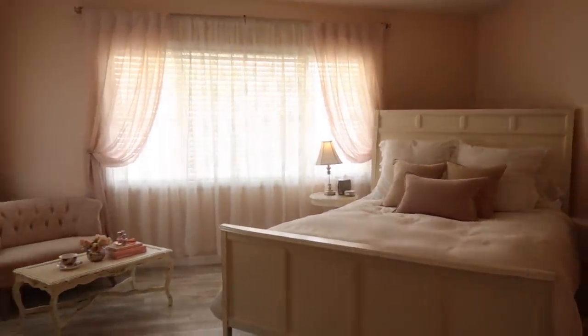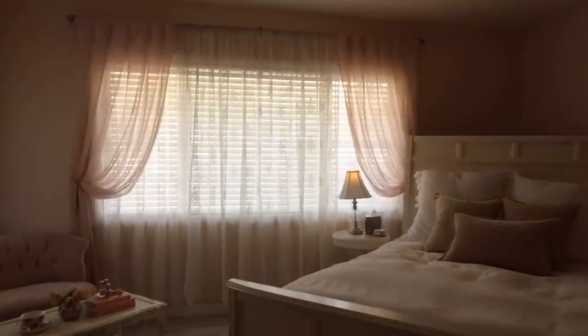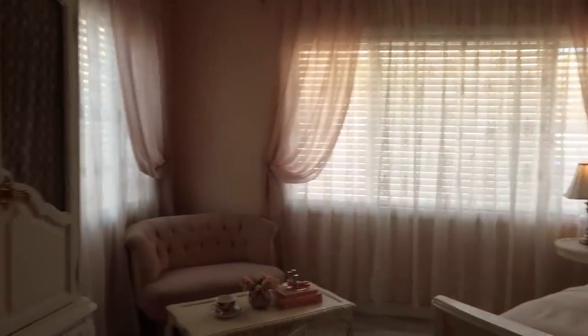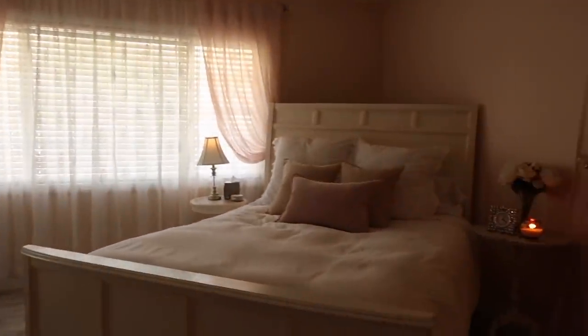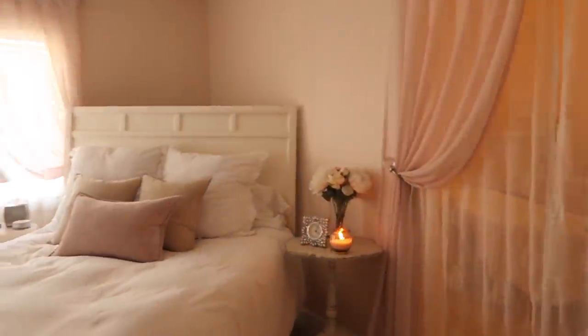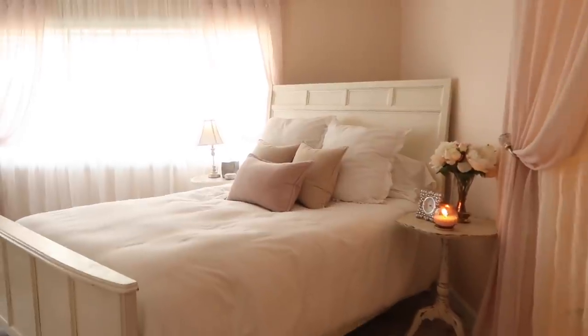Yes, I did change around my room. And I talked more about this over on Patreon, just my whole thought process behind everything. But it was time for a change. So I changed it, and I went with the catty corner bedroom look.